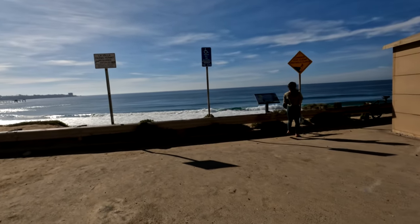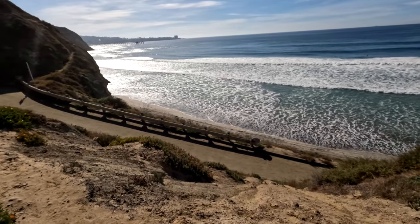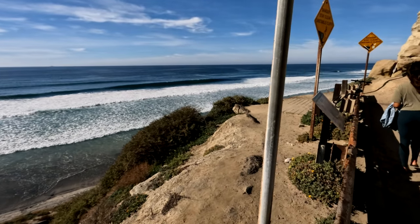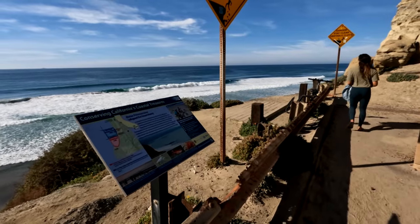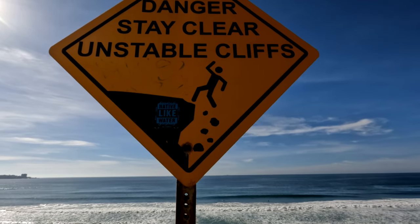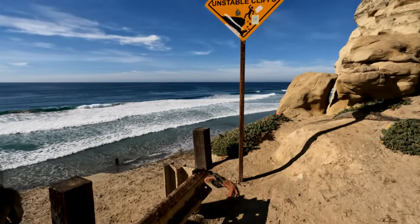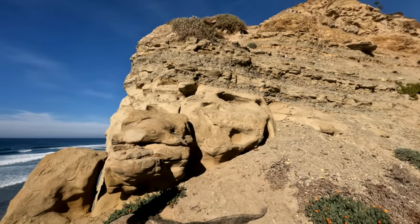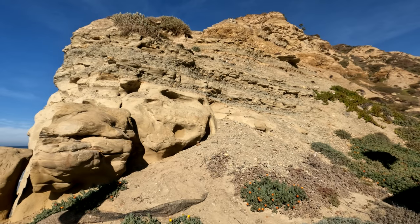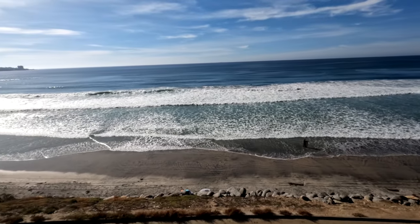And this is the first glimpse of how busy the beach is. Oh, the tide's up high. So a few surfers. There's actually a lot of surfers out there. And all these cliffs are sandstone, so they're notorious for collapsing after heavy rains. That's why there's so many warning signs.